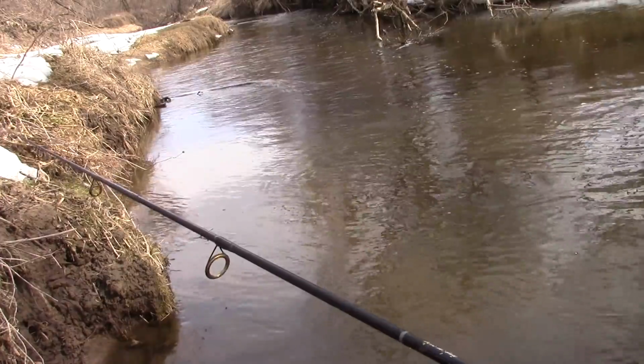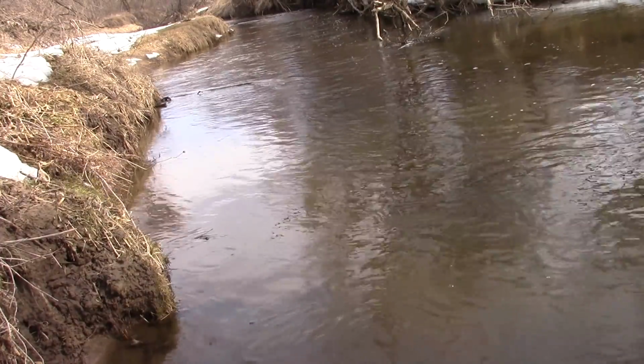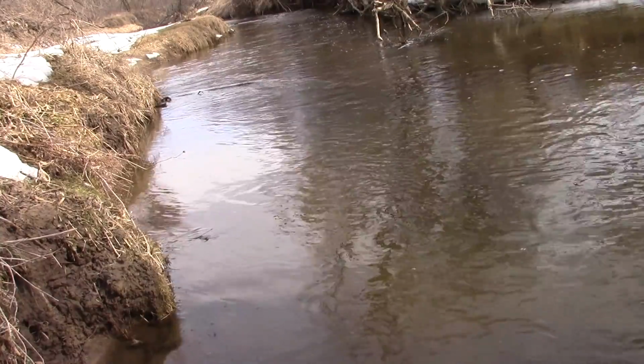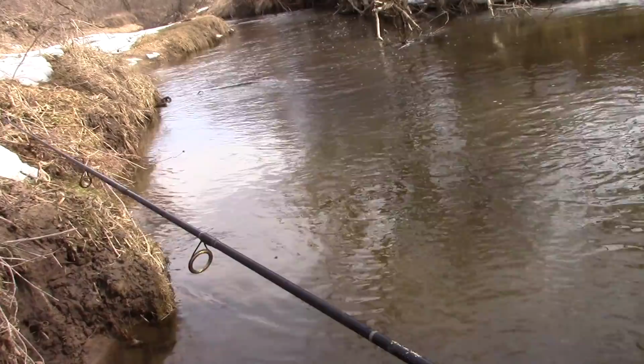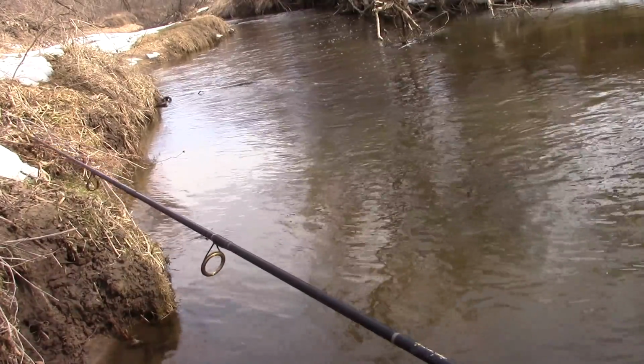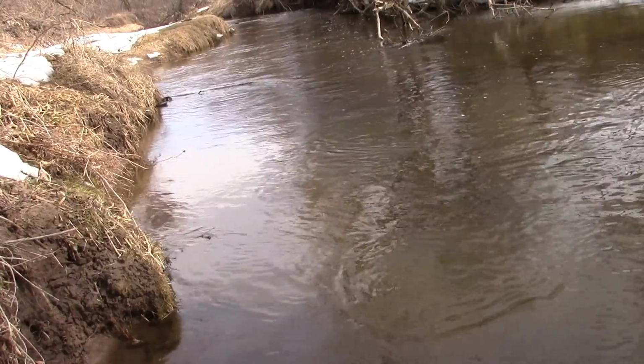Hear all them turkeys up there? There is a whole bunch of turkeys right in the canyon next to me. Big old toms. The yelping little hens. Okay. I think I got the eager guy out of this one. Let's move up a little farther.